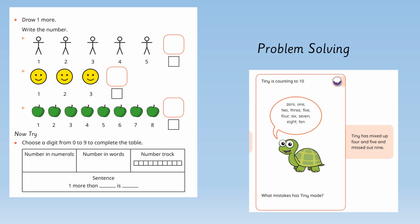Here's our favourite Tiny. Tiny is counting to 10. 0, 1, 2, 3, 5, 4, 6, 7, 8, 10. What mistakes has Tiny made? And that's where we really get deep into our mastery of number and our really deep understanding of maths, giving the children full confidence before we move on to larger numbers or different types of maths.